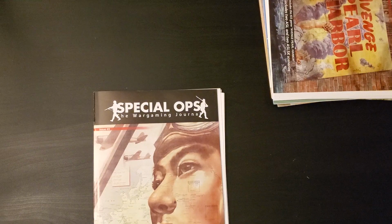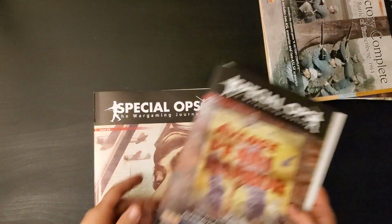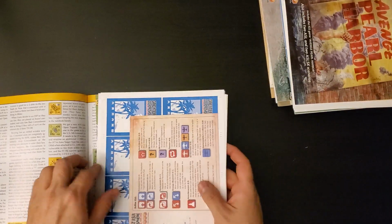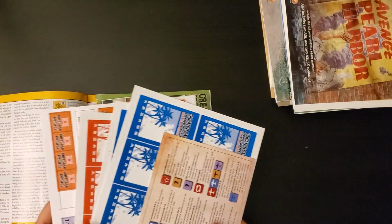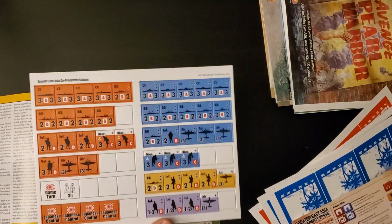This contains the game Greater East Asia Co-Prosperity Sphere, which is actually the game I thought I was getting when I bought this, I think. But no, they're separate things. And this, again, is a relatively elaborate magazine game. It's got 3 cards of cards. It's got a little player aid. It's got a half-size map. And it's got a set of 1-inch counters. Thank goodness I have a 3mm clipper to clip these things with.